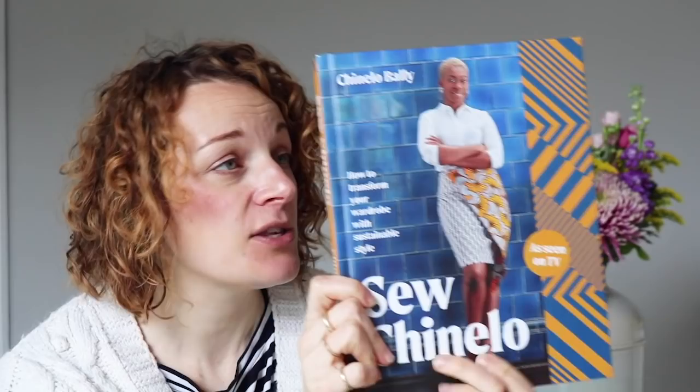I've moved from reading into watching, and I'm just going to go back to reading because I've got something. For those of you who haven't seen, Chinelo Bailey has released a new book. The publisher sent it to us, and I thought it was worth mentioning on here. She's written another book, and it's slightly different in terms of sewing books. Let me show you, because it is about freehand cutting. This is where you don't use a pattern, you mark your measurements straight onto your fabric and cut it out from there.